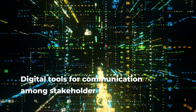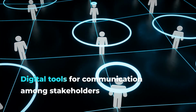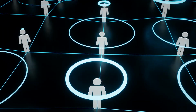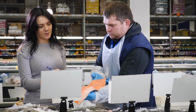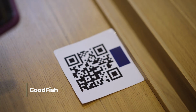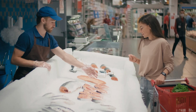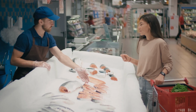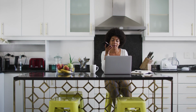GAIN developed a range of digital tools to improve communication among producers, retailers, and consumers. The Sailfish B2B mobile and desktop app connects producers and buyers, so as to reduce market stickiness and lower costs. The Goodfish B2C platform connects consumers to aquaculture products, informing consumers about the fish they eat and allowing them to provide feedback on their culinary experience.